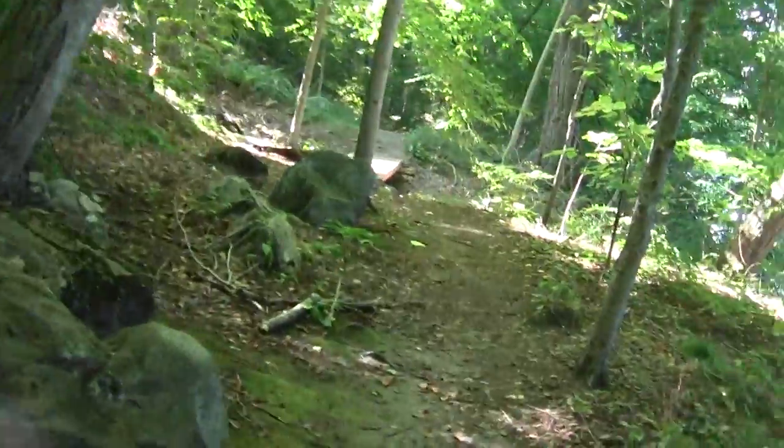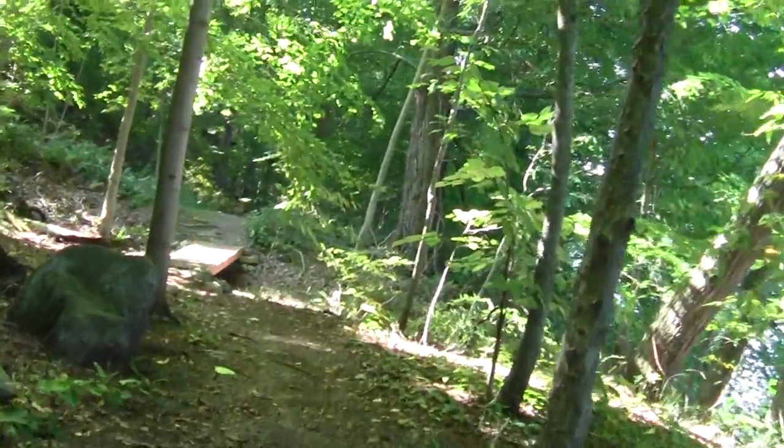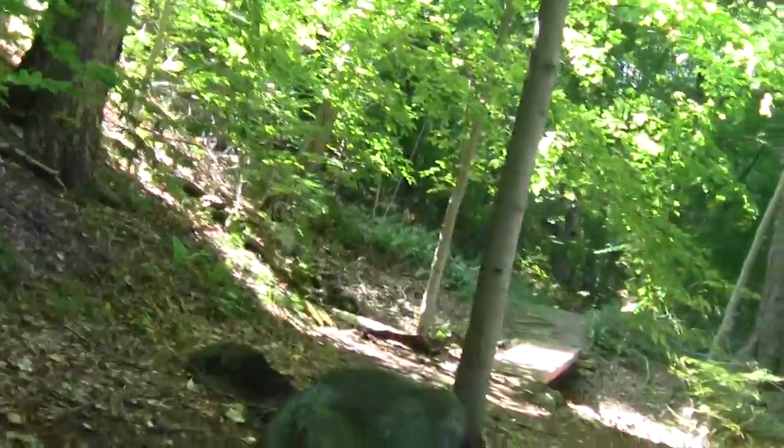A little sun breaking through the ravine water course. Nice.